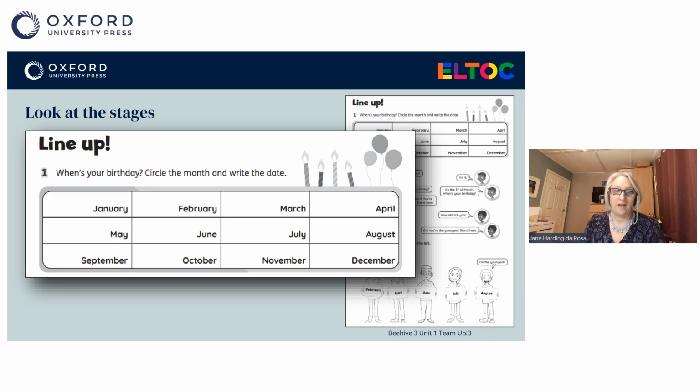When's your birthday? Circle the month and write the date. So that's the first thing they need to do. Circle that month, write the date. Some of them might not know it. You might need to just check.